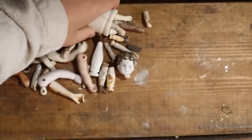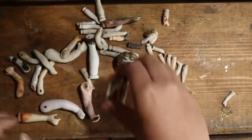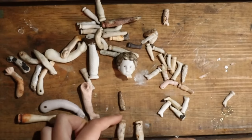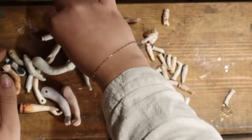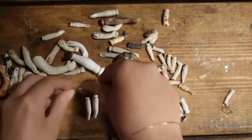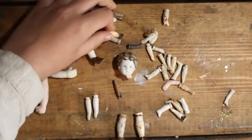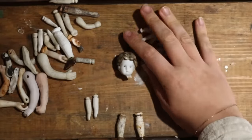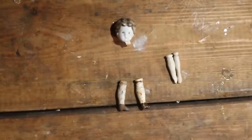We find a lot of legs and arms. We do. And what we find really cool is that each one of these legs and arms would have come from what we like to believe was a well-loved doll. And played with for potentially... We have made a lot of dolls. And it's always a challenge to find arms and legs that match.